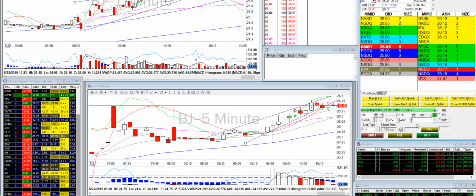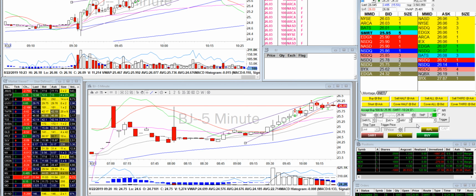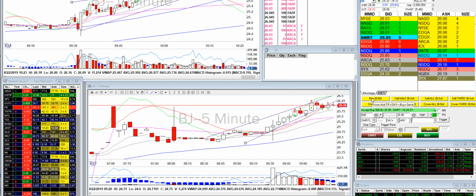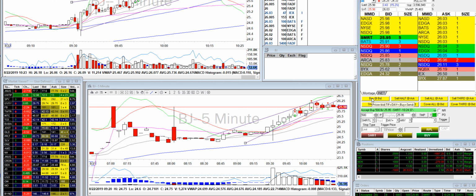So notice how it hit the upper border of where the, or not the upper border, but the lower end, the upper border of that candlestick hit the lower end of the wedge, and now it's fallen again.